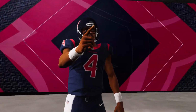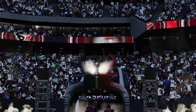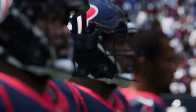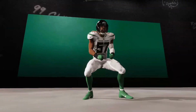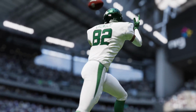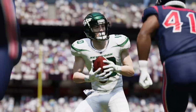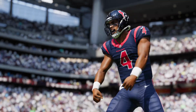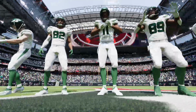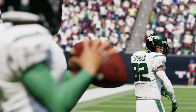Today, from NRG Stadium in Houston, Texas, it's Week 1 of the NFL on EA Sports. The Houston Texans taking on the New York Jets. We are pleased as always to be bringing you coverage of the National Football League on EA Sports.